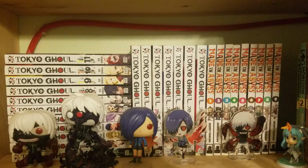But Tokyo Ghoul is my absolute favorite series that I own. And as for the anime, season 1 though, I will say is pretty good. I do really love season 1, and that opening is iconic in my opinion. But yeah, Tokyo Ghoul, favorite series I own. And as you can see, I have some Tokyo Ghoul Funko Pops as well that are just incredible.